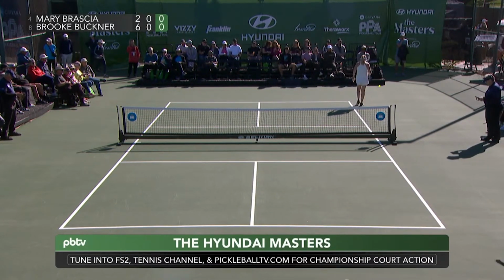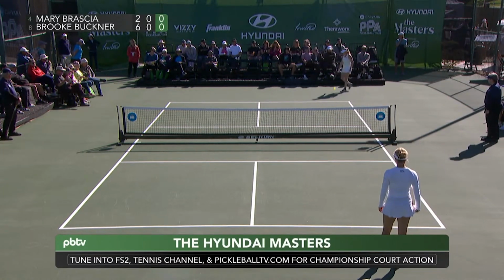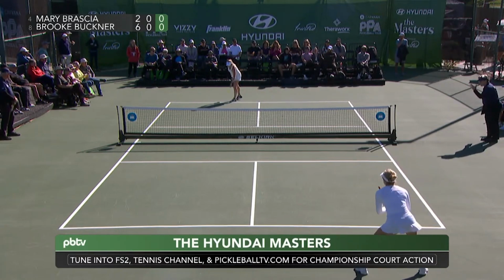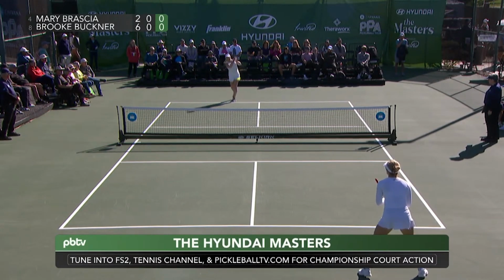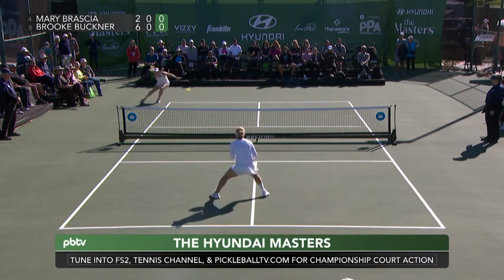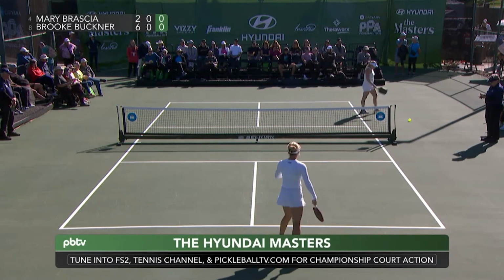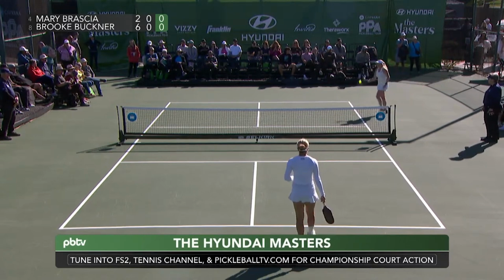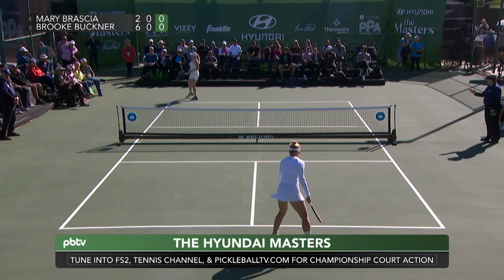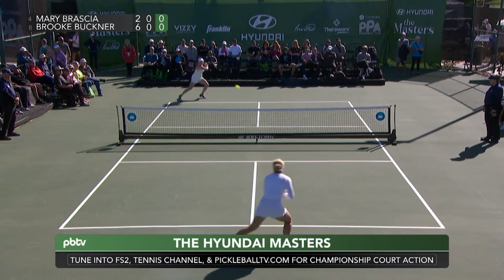Mary needs to try to get that serve to Brooke's backhand. She also needs to hit more return of serves to Brooke's backhand. And if she sees Brooke cheating over too much, that's when you go out wide to the forehand and make her try to track it down. The depth of Brascia, keeping Brooke Buckner back on that point. I think Brascia has a slight edge in mobility on the court, and I give Buckner the edge with the velocity and the pace on the ground strokes.